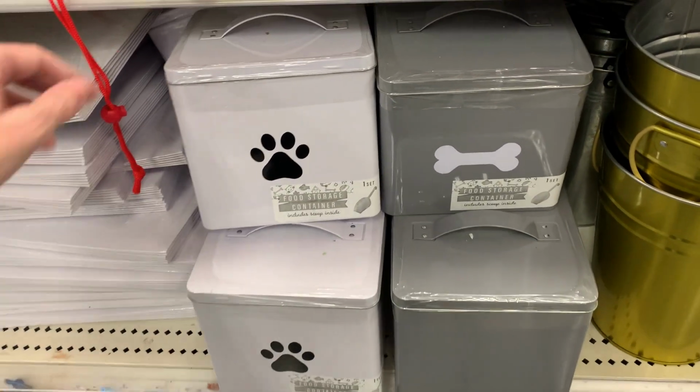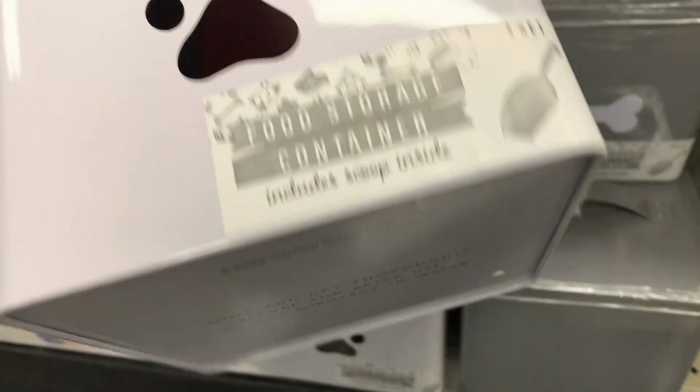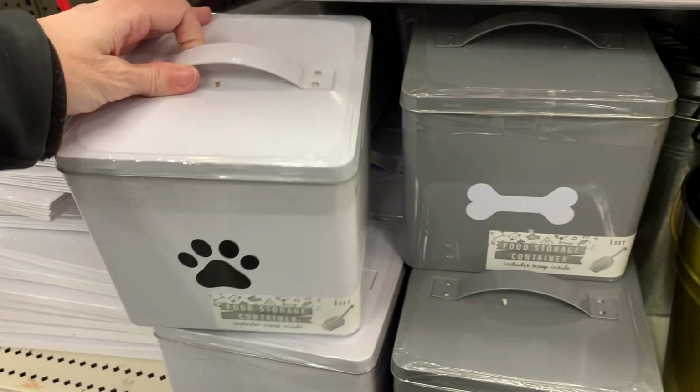Here's some more treat canisters. These are large square-shaped tins. These come with little scoops inside. There are two designs, one that has a paw print on the front and the other has a dog bone.